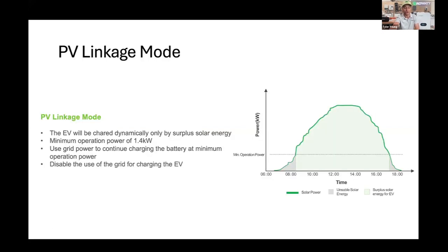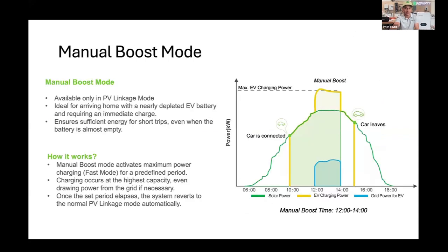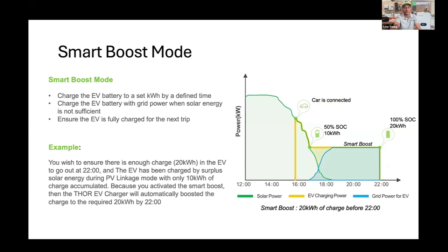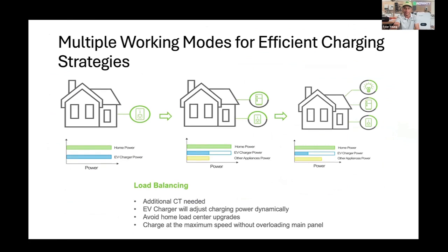PV linkage mode: your EV can be dynamically charged by surplus energy only. Compatible with every single type of EV, as expected. Manual boost mode, in case you need to get home and charge up immediately for another trip. And smart boosting to optimize the PV while you're charging up your EV. You need an additional CT for load balancing, but it allows the inverter to not be overloaded, and the EV can soak up some of the extra PV coming through.